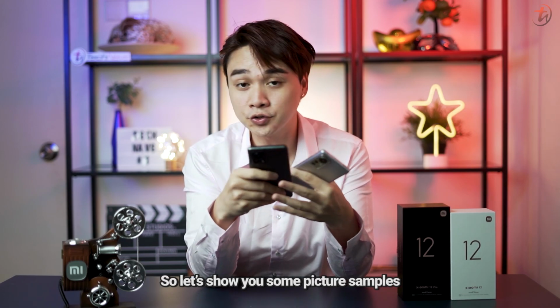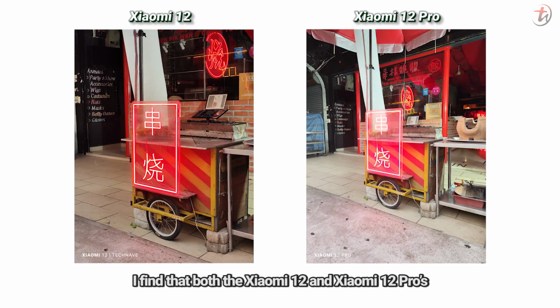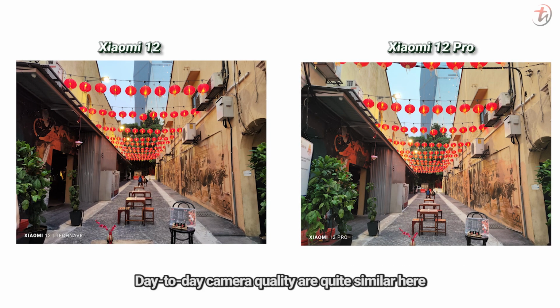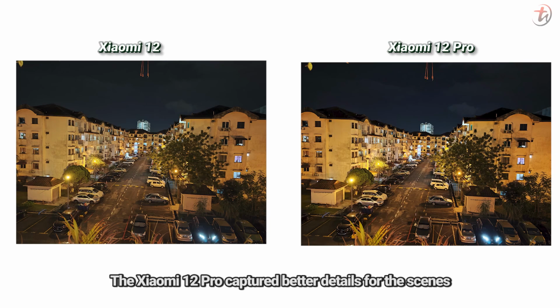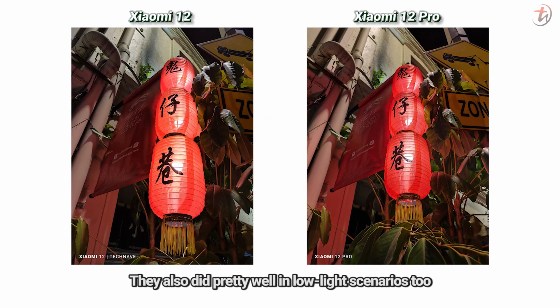So now let me show you some picture samples. By looking at the photo samples, I find that both the Xiaomi 12 and Xiaomi 12 Pro's day-to-day camera quality are quite similar here. But of course, when it comes to the ultra-wide and telephoto lens details, the Xiaomi 12 Pro captured better details for the scenes. They also did pretty well in low-light scenarios too.